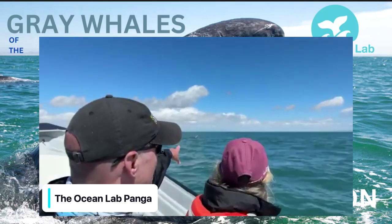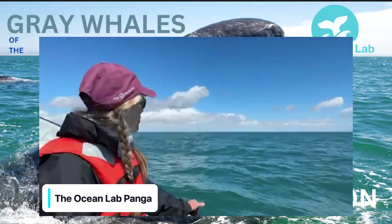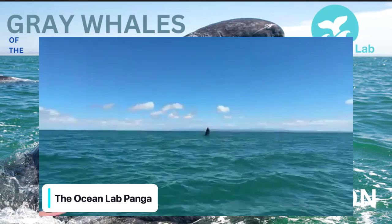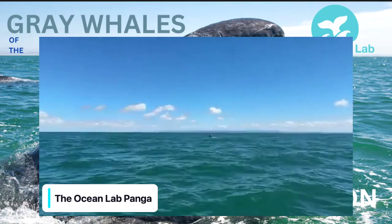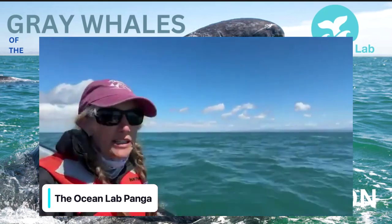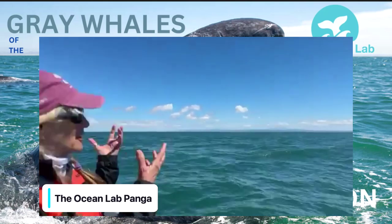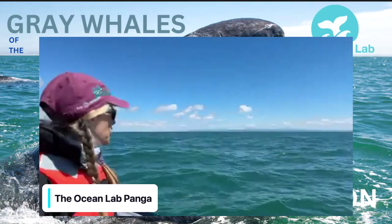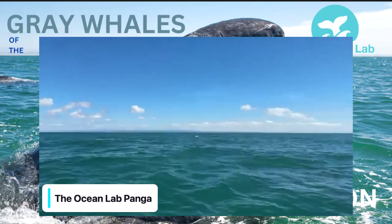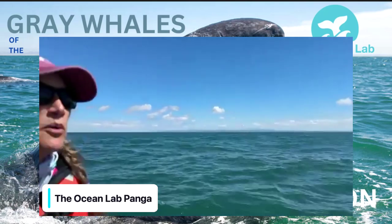Oh, a spy hop! So why do they do that? That's a great question, and nobody really knows, but we call it spy hop because we originally thought that they were looking at things. Oh, there's another spy hop. That's a great spy hop right there. So they stick their heads out of the water. Sometimes their eye is above water, sometimes their eye is below the water. We don't really know why they do it. It could be to remove parasites. It could be to look around and see, oh, what's that boat, or what whale is in the area. It could be a form of communication because when they go back down, they make a splash. So there's lots of theories, and because we can't really talk to the whales yet, we don't really know exactly why they do that.